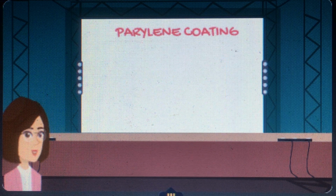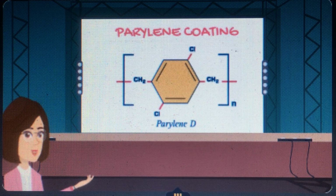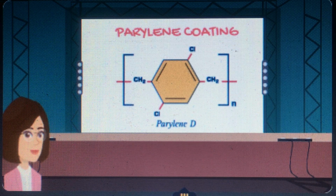Third is Parylene D. Parylene D has two chlorine atoms added to the benzene ring. This gives the resulting film greater thermal stability than either Parylene N or C. It has reduced ability to penetrate crevices compared to Parylenes N and C.